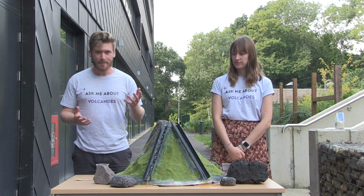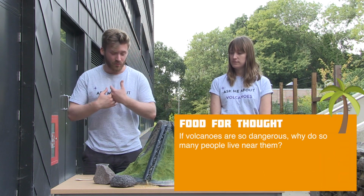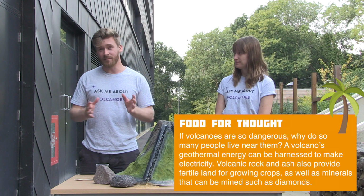So why do we care? Why have we just done this experiment to look at how different lavas behave? Well, in the real world, people live near volcanoes and they pose a threat to their life and livelihood. So as scientists, we want to understand how these natural things behave so that if they were to occur in the future, we can keep people safe away from them.